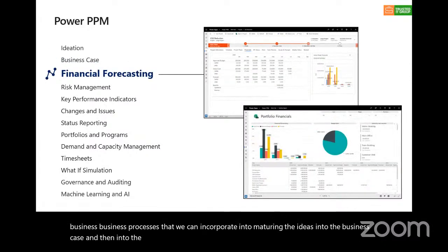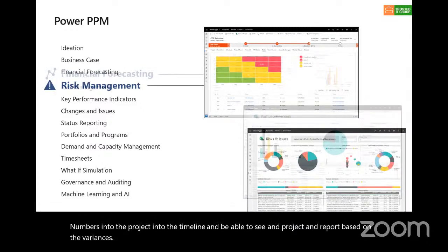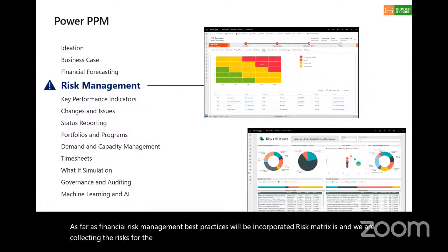Financial forecasting, we can put all the financials, CapEx, OpEx numbers into the project, into the timeline, and be able to see, project, and report based on the variances as far as financials. Risk management, best practices, where we incorporate the risk matrices, and we are collecting the risks for the project, the program, for the portfolio.